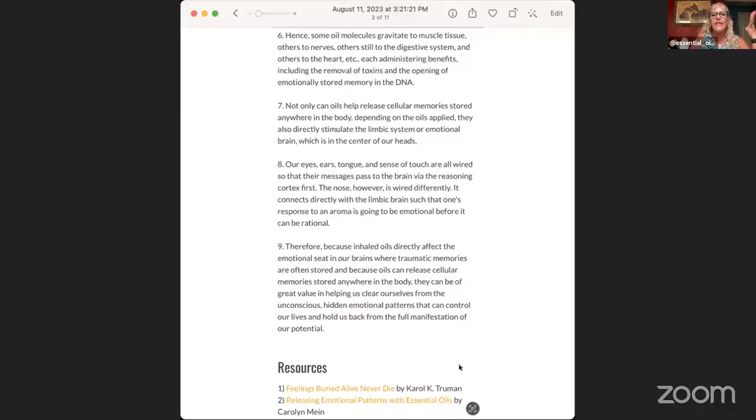There's a few more points that I want to share with you here too. There's 6 through 9 coming up next. So why can we really feel our best if we're using essential oils? Well, they actually go to where they're needed. Number 7 says, not only can they help release cellular memories stored anywhere in the body, but they can stimulate the limbic system, the emotional part of the brain.